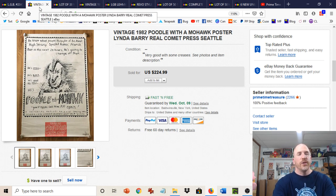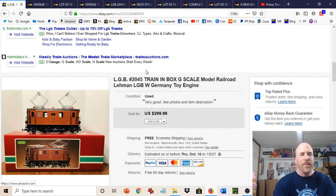And that brings us to the number one item that sold in the month of September. It's this one here. This is again one of the trains.